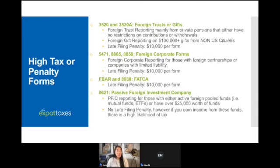So it's just something to note that this is one of the more common reasons that expats actually end up owing tax, because the majority of expats don't owe tax. However, this will normally trigger tax. So that's the very ugly side of US tax returns, the penalties and the potential tax you may incur.